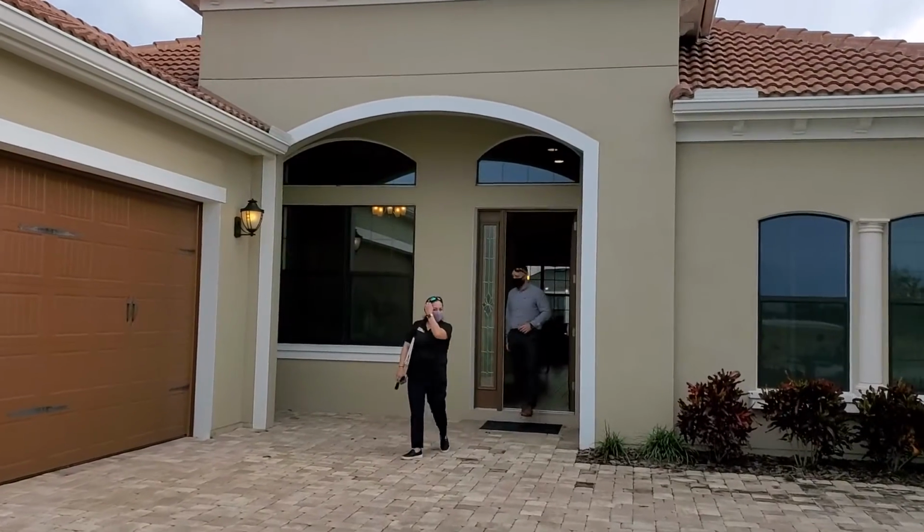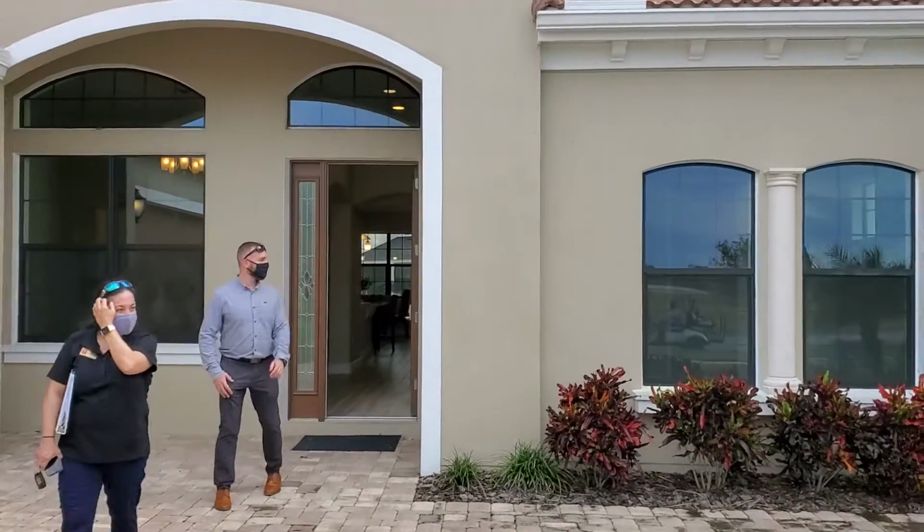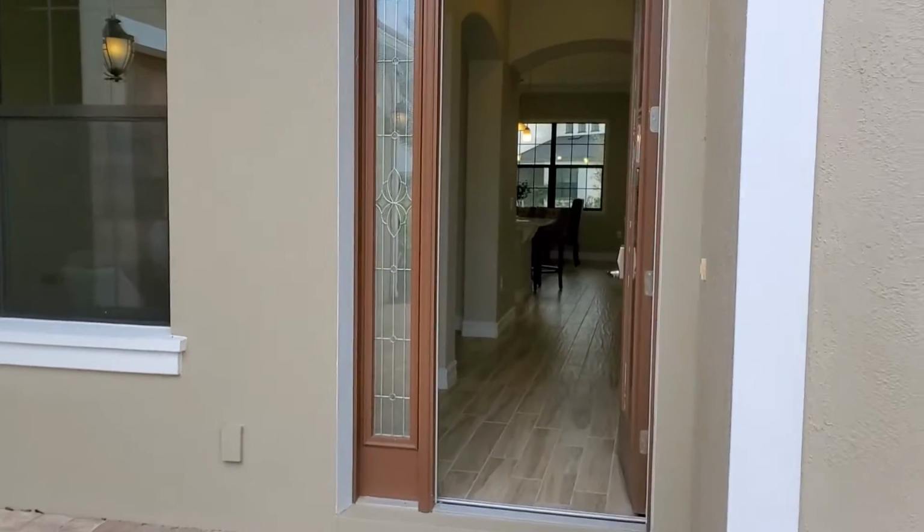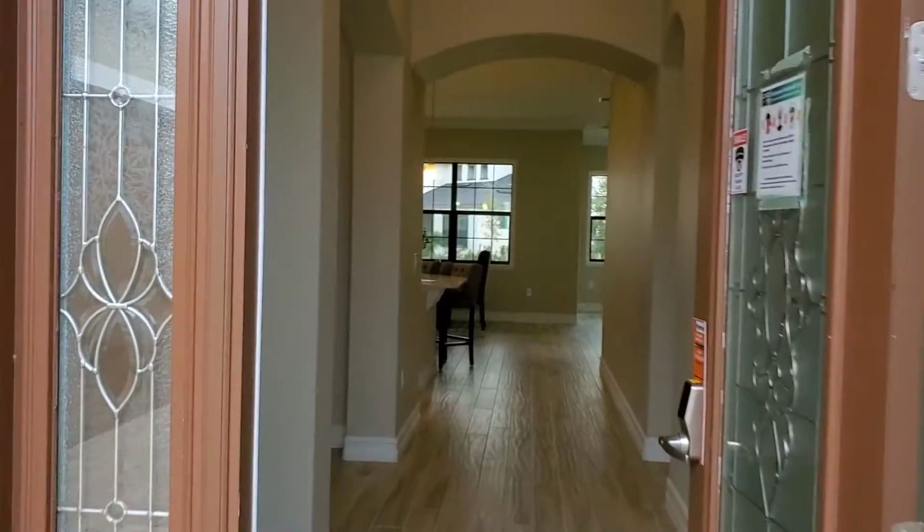So we're out here in Vieira. We're looking at a new house, and there's a playground over here. I'm gonna take you inside real quick.